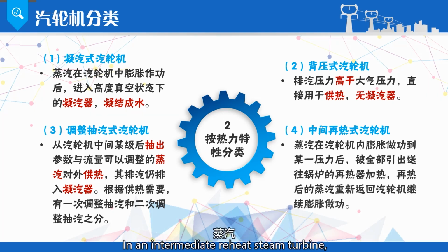In an intermediate reheat steam turbine, the steam expands and does work within the turbine until it reaches a certain pressure, at which point it is completely extracted and sent back to the boiler's reheater for further heating. The reheated steam is then returned to the turbine to continue expanding and doing work.